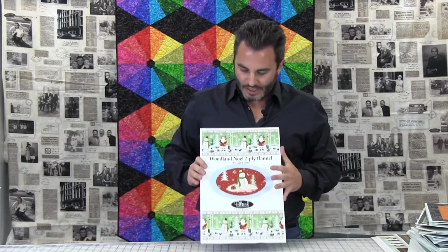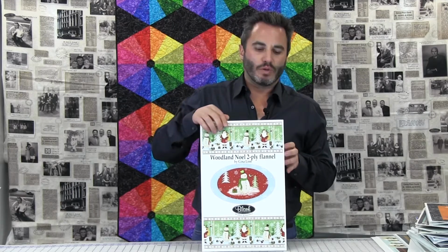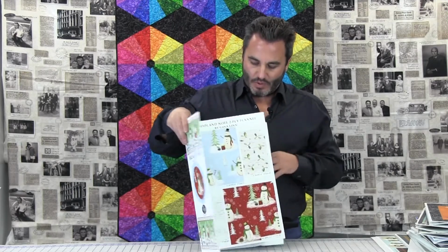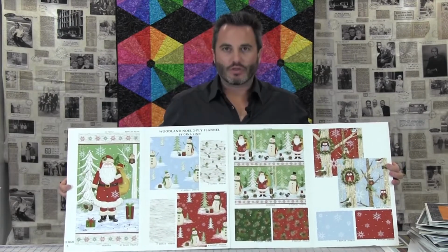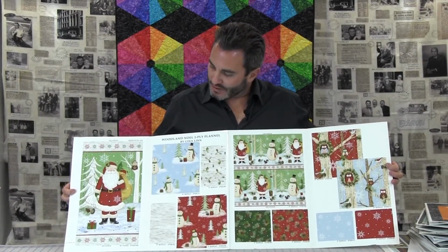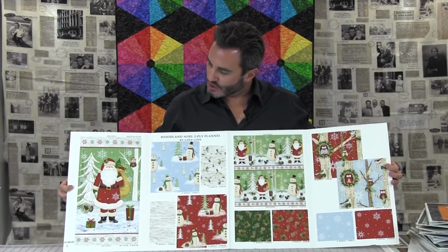This ships in April. And last but not least, you remember we had Woodland Christmas last year by Gina Lynn. This is a Gina Lynn second line in this drop. But Gina Lynn did this line in cotton last year, and we decided since it did so well that we put it on flannel. But what we did was we cut the line down a little. So we took only the best of the best patterns. This is going to be 12 SKUs. This is going to ship in May.